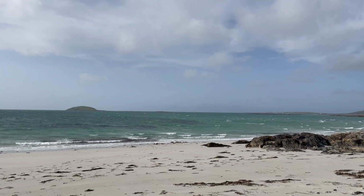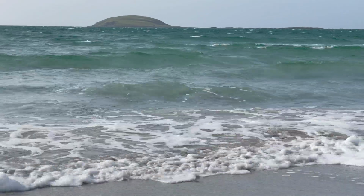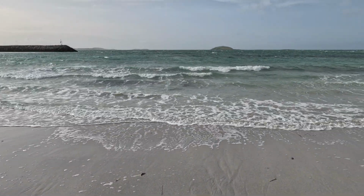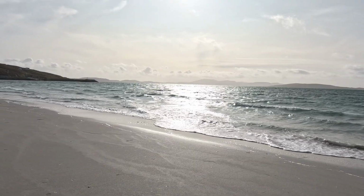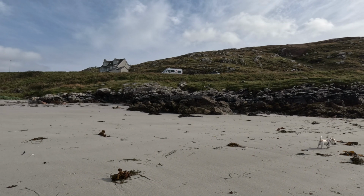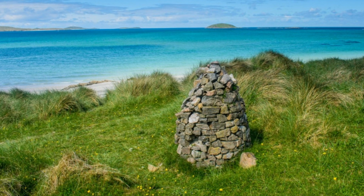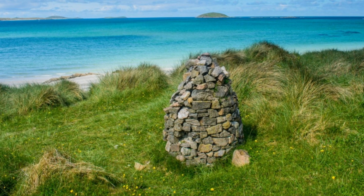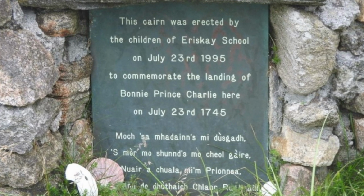So he sailed back to the mainland, where he managed to raise an army, and he enjoyed some military success before being soundly beaten at the Battle of Culloden on the 16th of April 1746. Again, the Prince headed for the west coast, this time as a fugitive with a bounty of £30,000 on his head. He was then assisted by Flora MacDonald to escape to the Isle of Skye. This cairn, just at the back of the beach and up the hill slightly, was erected by the children of Eriskay School in 1995 to commemorate the event.